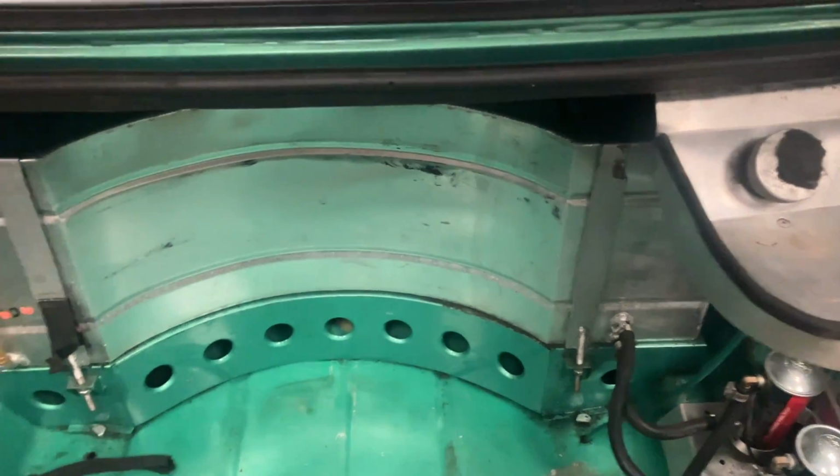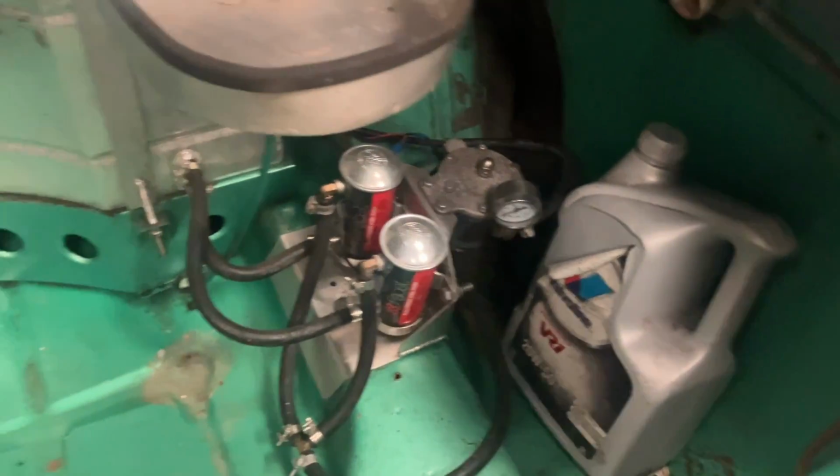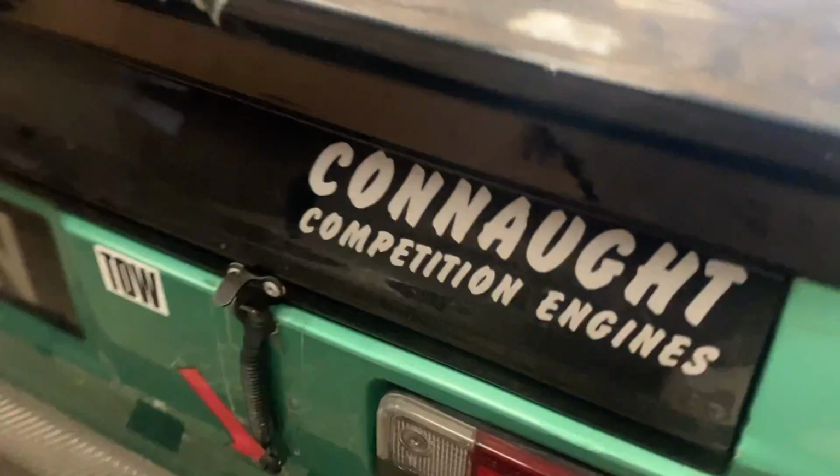Oh, it's got a fiberglass boot and bonnet, aluminium tank. It's UK registered. Connaught engine.